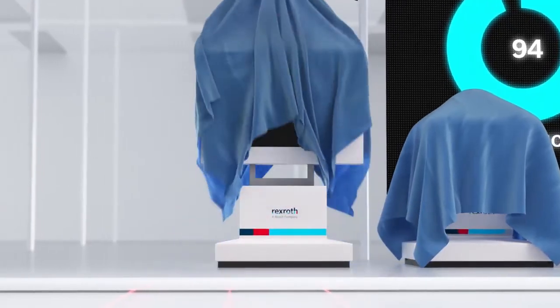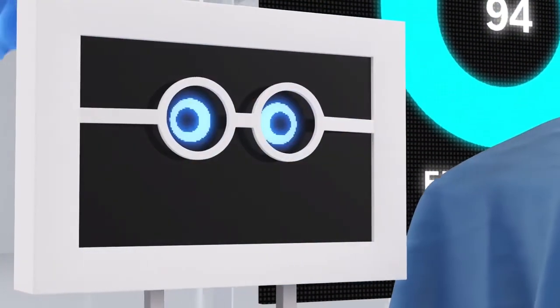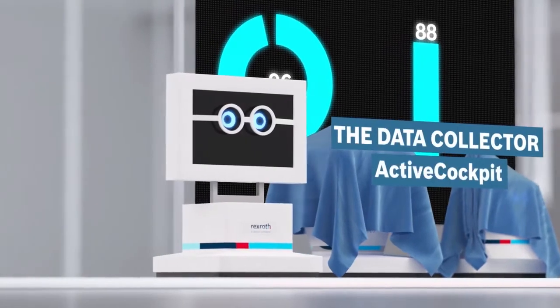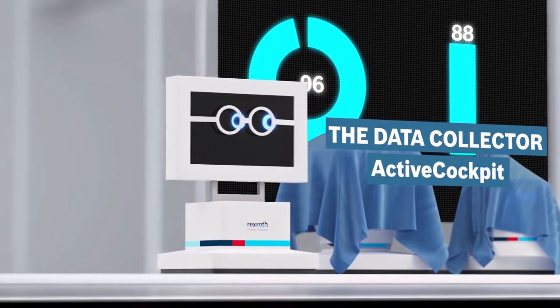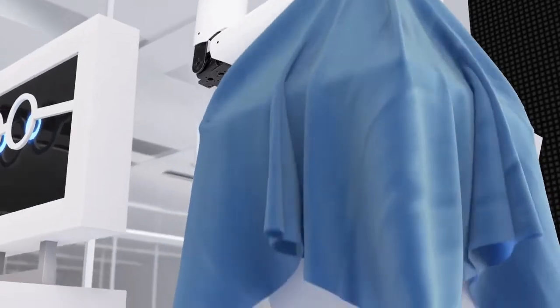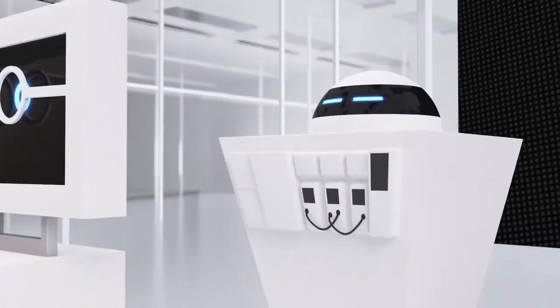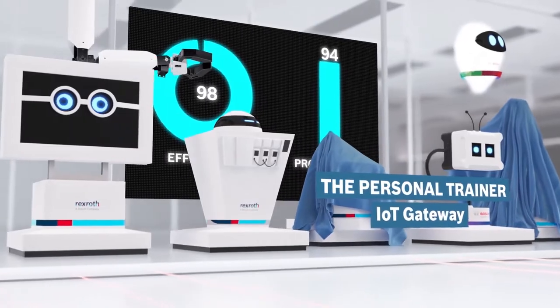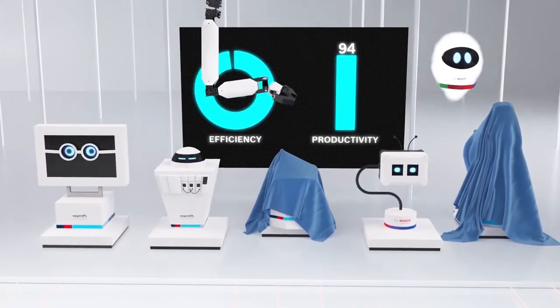Active Cockpit is an interactive communications platform that visually displays your required production data to ensure product quality, production uptime, and deadlines are met. IoT Gateway connects your existing and new machines. It's the rapid route to get your business fit for success and ready to take on challenges of the digital age.